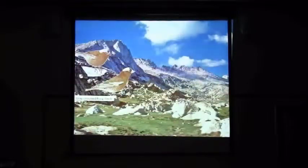Highly sought after birds, and in the Sierra, you pretty much have to go up to the very highest elevations to find these birds. They are birds of the Alpine and birds of the snowfields that tend to hang around the snowfields but linger late into the year. And just an example of a bird with a very restricted habitat range.